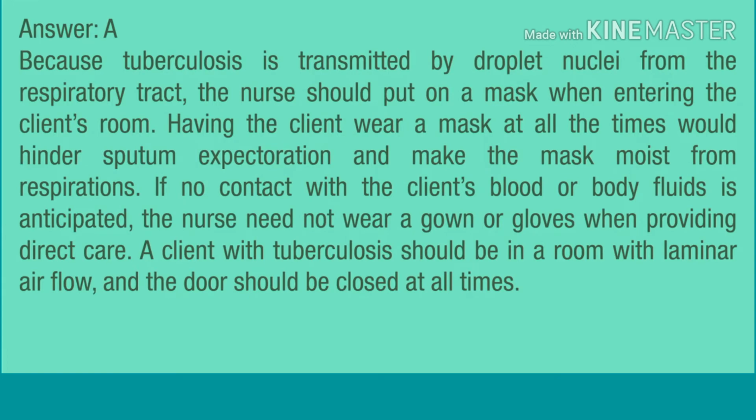Answer. Because tuberculosis is transmitted by droplet nuclei from the respiratory tract, the nurse should put on a mask when entering the client's room. Having the client wear a mask at all times would hinder sputum expectoration and make the mask moist from respirations. If no contact with the client's blood or body fluids is anticipated, the nurse need not wear a gown or gloves when providing direct care. A client with tuberculosis should be in a room with laminar airflow, and the door should be closed at all times.